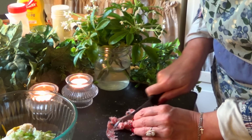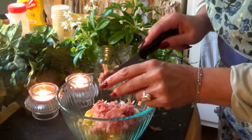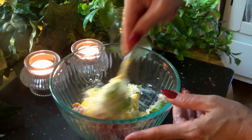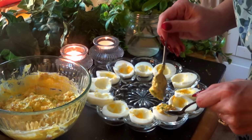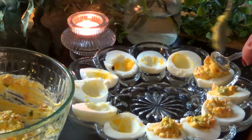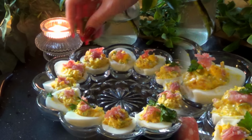And no need to add any salt to this either because the Parmesan and the salami already have enough in there. Now mix it all up until it's smooth and then either spoon or pipe the filling into the eggs. Try not to eat half of them while you're doing this part. Sprinkle with a bit of parsley or paprika if you have it.